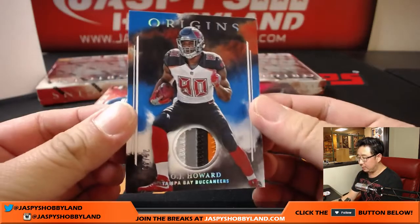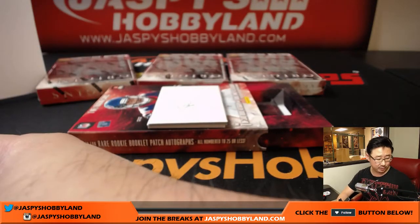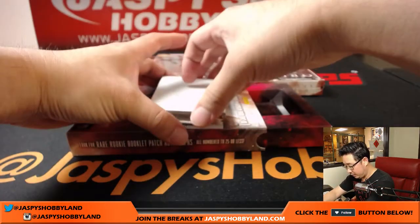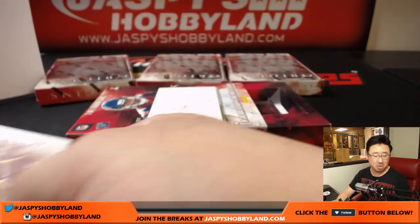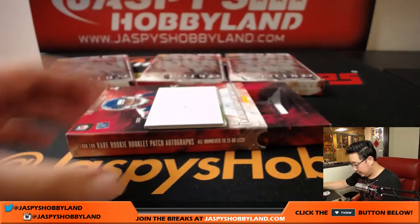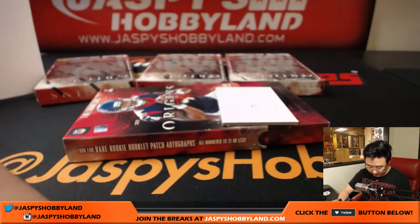O.J. Howard, nice. Four-color Origins patch, 28 out of 49. Scott V with the Buccaneers. Buccaneers having a nice break. The on-card autograph is another one for Rick Hunt, Samaje Perine. Nice. And we've got Amara Darboh, three-color patch and autograph, another Seahawk for Dave Marin.